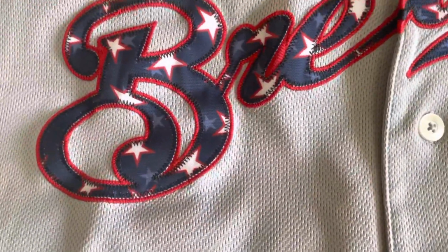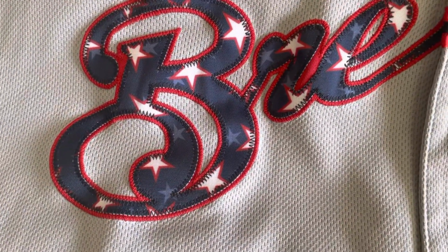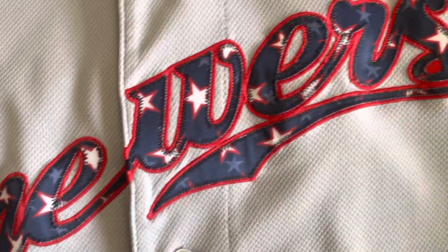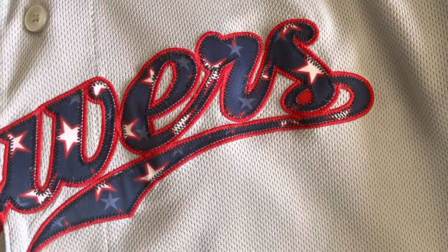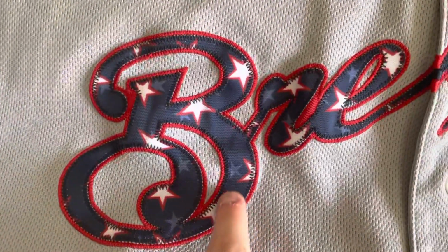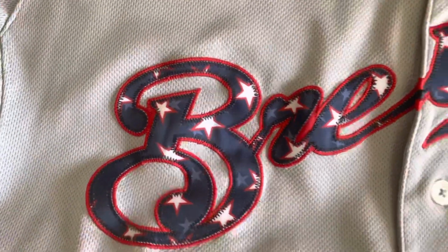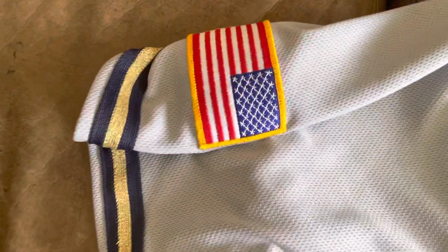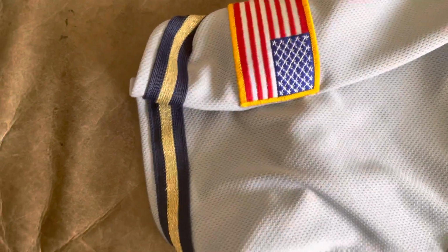I got the Brewers with the Stars and Stripes there. But the red outline looks so pretty, especially with the gray. It looks really nice. I love the detail that they put with this as well. It just looks so cool. And you got the American flag right there. And then obviously you got the gold.